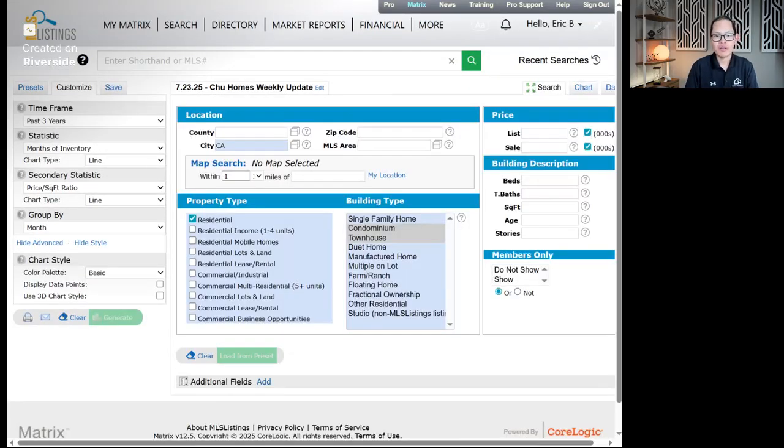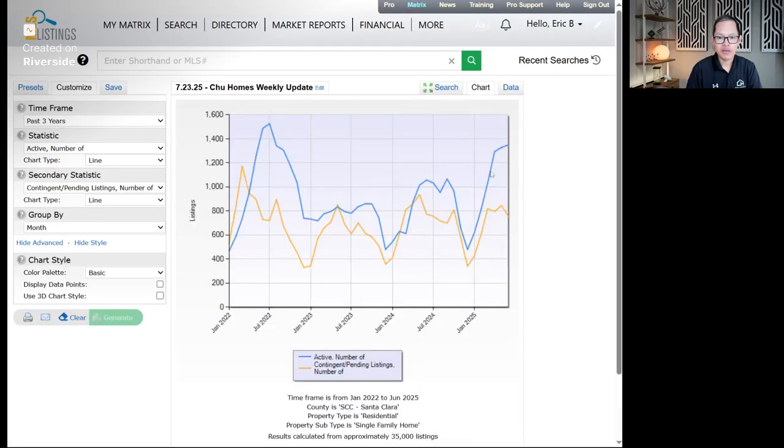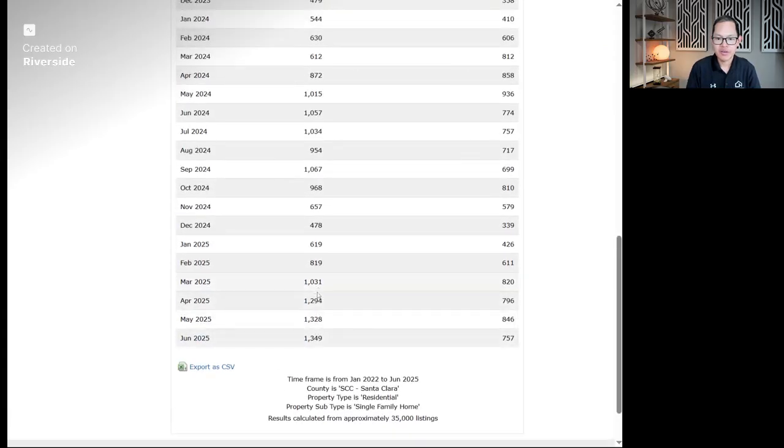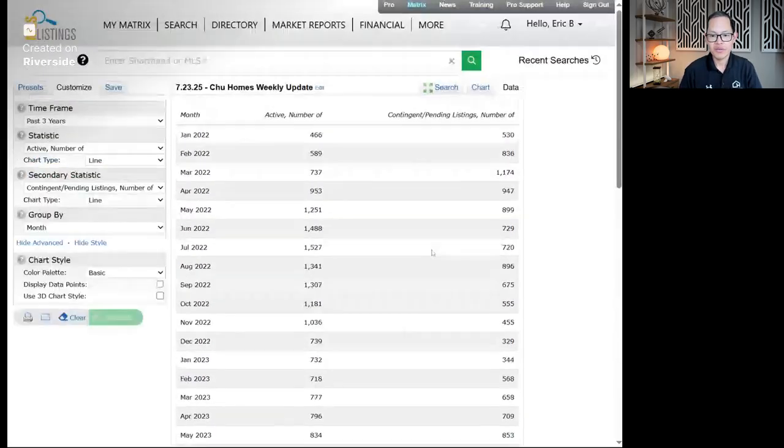So now let's zoom out and look at the whole county for Santa Clara County. We're going to start with single families, with number of active and number of pending, okay? Here we go. So we can see definitely more actives than pendings overall on the county side, right? So things are a little bit slower, 1,300, right? Inventory is slowly growing, started very low at the beginning of the year, 478 in December, and now we're up to 1,300. And the pendings are down a little bit from last month, right? So that means fewer sales are happening, right?